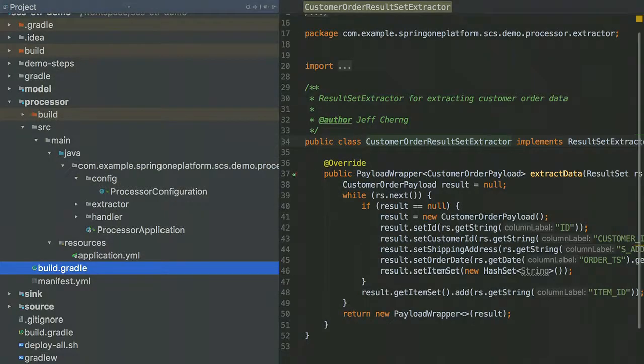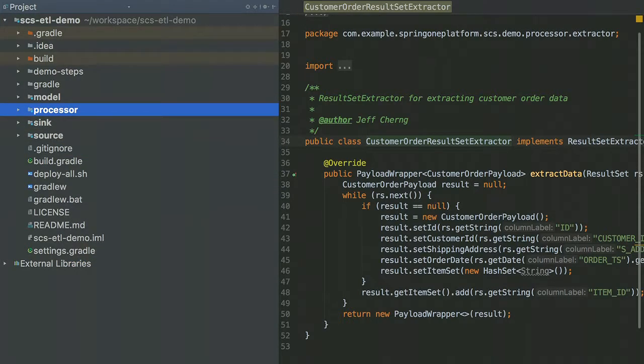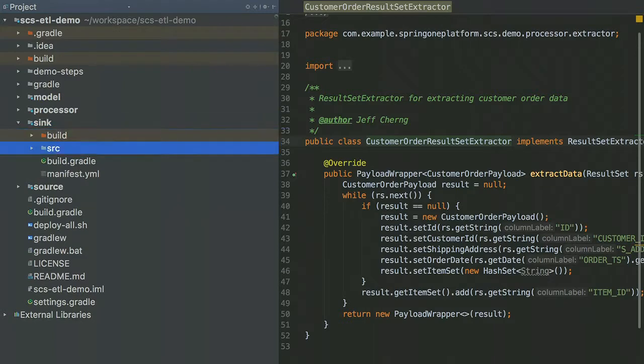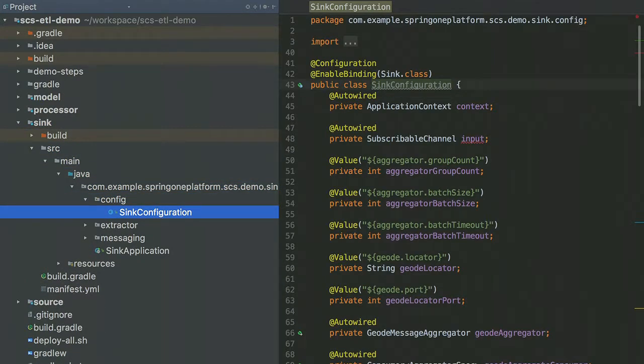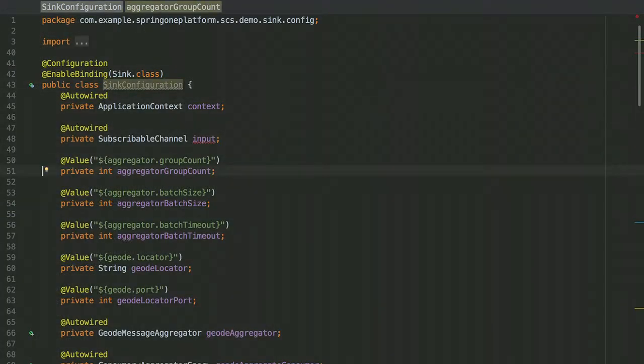So what's listening? Our sink's listening, right? The sink is now the end of our stream, and it's specific to Geode, right? How do we take this data that's now transformed, it's now in my model, how do I put it in Geode? So when we go ahead and look at the sink, the majority of the configuration is around things like where is Geode, what's the port we want to connect to, what's the IP address of it, things like that. You can see here we also have this aggregator, we'll talk about that. But we still have a subscribable channel, we're still listening to events on a particular queue.